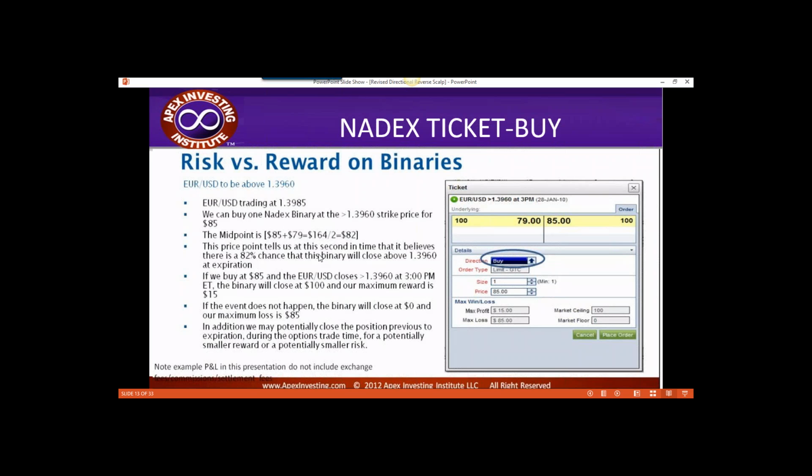This price point tells us that right now at this second in time, it believes there's an 82% chance that this binary will close above the strike price. Okay, these prices are determined by where the market is in relation to this strike price. If we're saying that the market will expire above this, well, is the market already above that, and we're just saying we think it'll stay above it? Is the market way below it? Okay, and we'll talk about that more here in a few minutes. I'm going to give you some other examples.